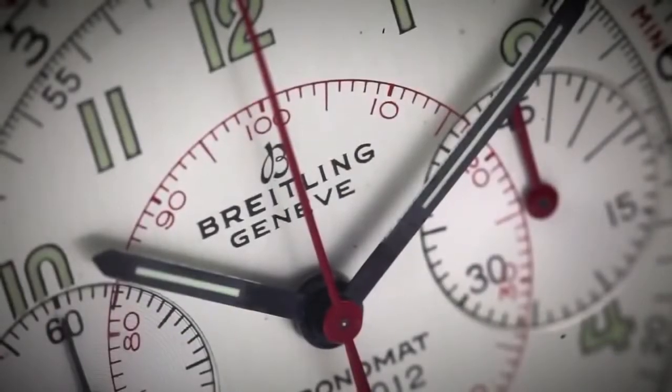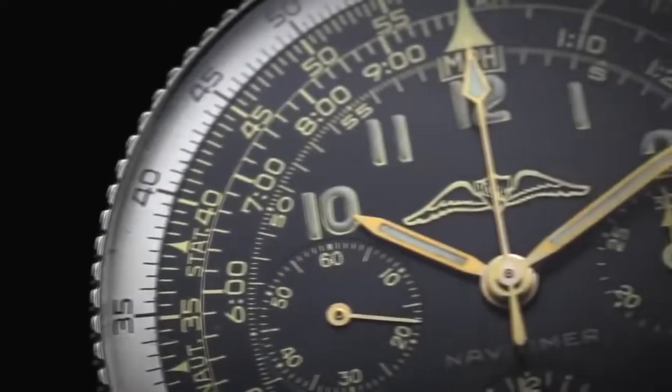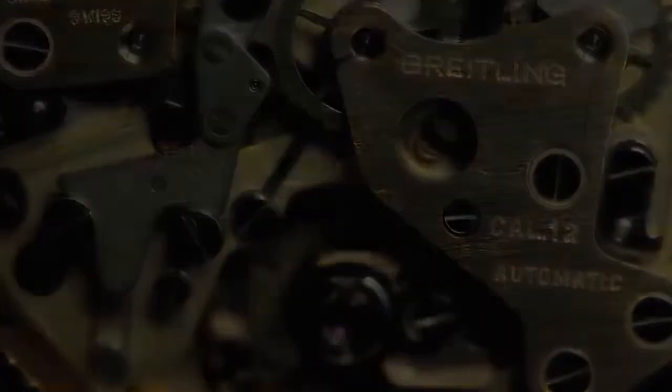Breitling now faces bankruptcy. And at the age of 72, Willy Breitling is ailing. But he refuses to let the Breitling name die. He looks for a successor and finds it in Ernest Schneider, a pilot and a watchmaker.